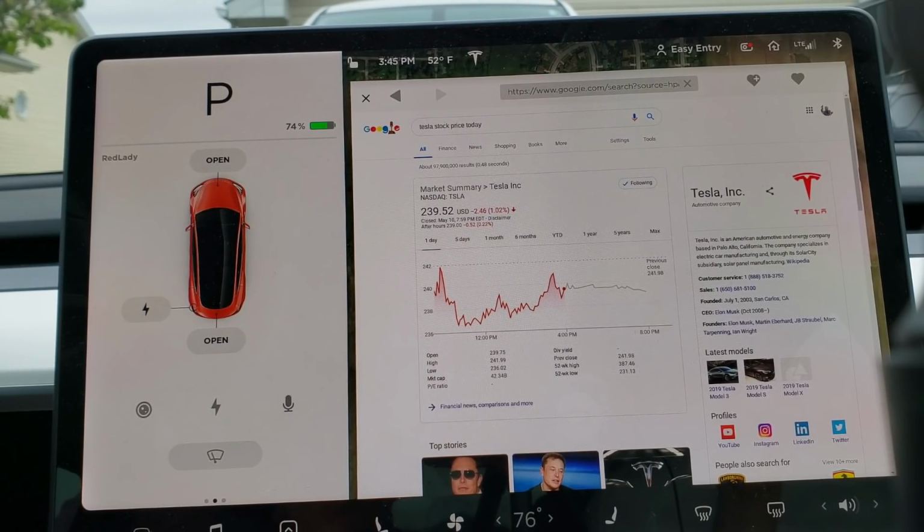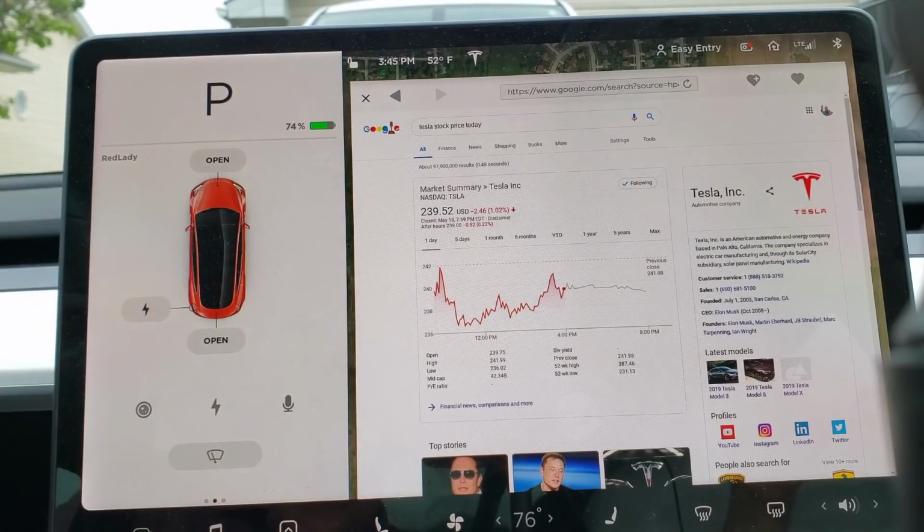Well, stock's not doing too good, but you can see the browser interface is very, very cool. It is much faster than it used to be, and I am impressed with the update. So overall, thumbs up. All right, so there you have it, folks. There is the overview of the 2019.12.1.2 software update. So let me know what your thoughts are, specifically around the Navigate on autopilot without lane change confirmation.